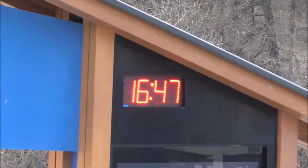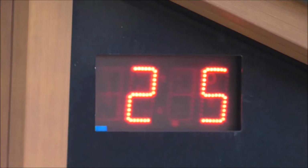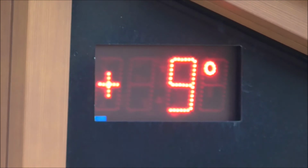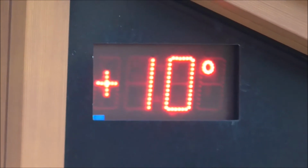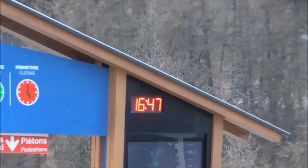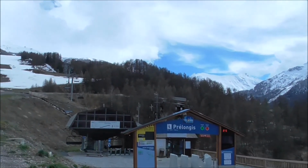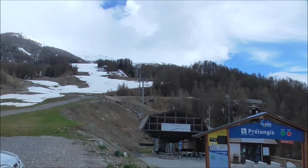Back down to the chairlift. You can see that's 3 minutes later on the same day, and we lost a degree already. It's getting colder now that the sun's gone down. So yeah, really dark and green and stuff down here. Still quite a lot up the top.